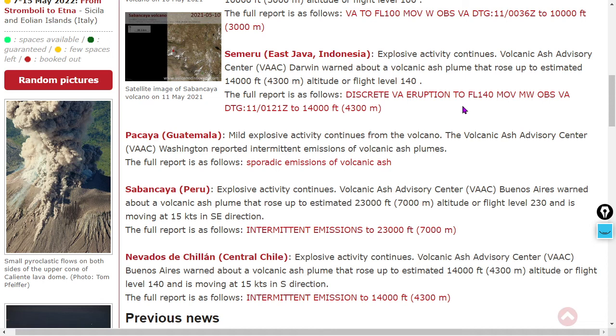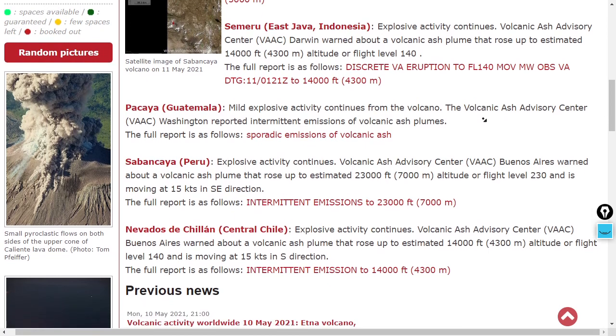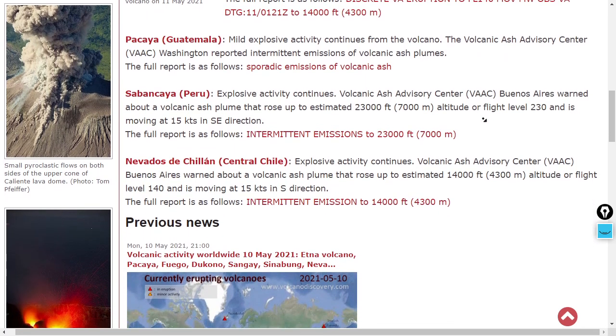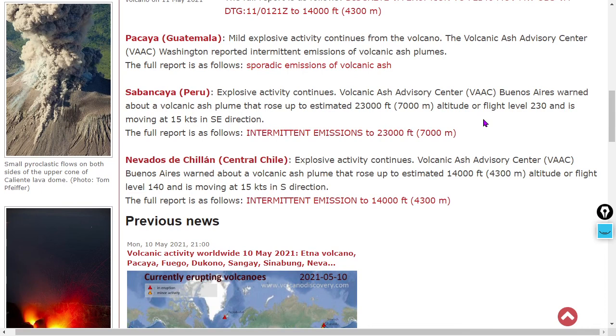Pacaya in Guatemala, producing sporadic emissions as it, quote, mildly, end quote, explodes. Sabancaya in Peru, exploding. Intermittent emissions have produced a 23,000-foot plume of volcanic ash there. And Nevados de Chillán is reminding us not to pole vault the caldera as it also explodes. 14,000-foot plume produced by intermittent emissions there in the central Chilean volcano.